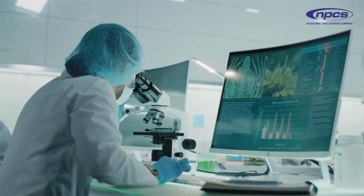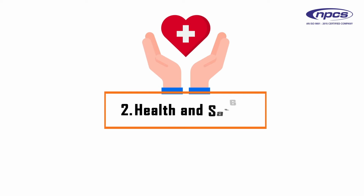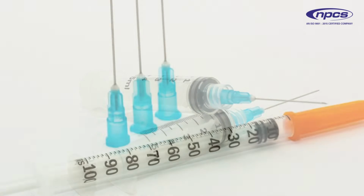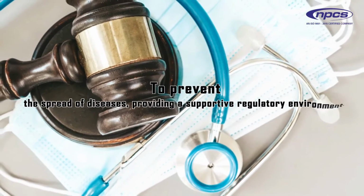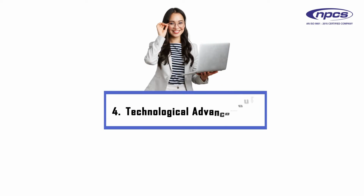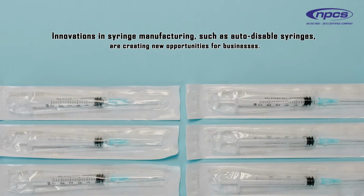This growth is driven by the increasing prevalence of chronic diseases, rising healthcare expenditures, and the need for safe medical practices. 2. Health and safety. Disposable syringes are preferred over reusable ones due to their ability to prevent infections and ensure patient safety. 3. Government support. Many governments are promoting the use of disposable syringes to prevent the spread of diseases, providing a supportive regulatory environment. 4. Technological advancements. Innovations in syringe manufacturing, such as autodisposable syringes, are creating new opportunities for businesses.